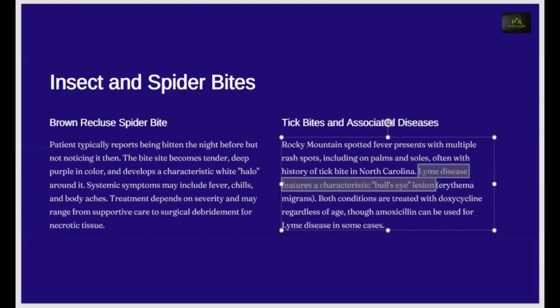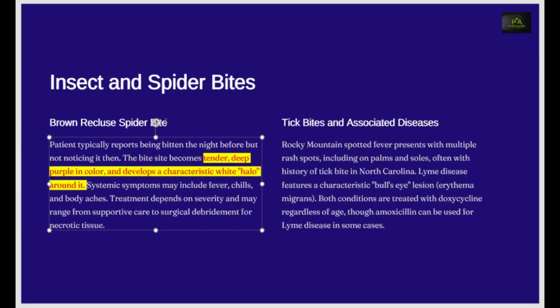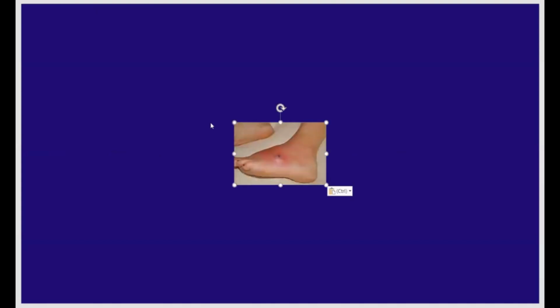Then for the spider bite, the patient reports being bitten the night before, but not noticing it then. The bite site becomes tender, deep purple in color, and develops a white halo around it. A lot of patients have been bitten by spiders, so it depends on how severe it is, but they describe it for you. So how do we describe it? Tender, deep purple in color, and develops a halo. We might not have a good picture, but that is a bite.